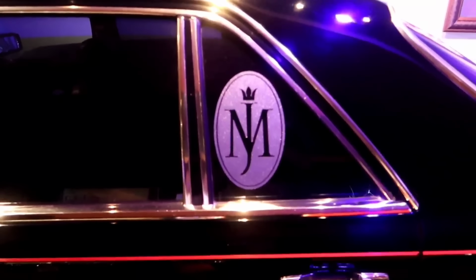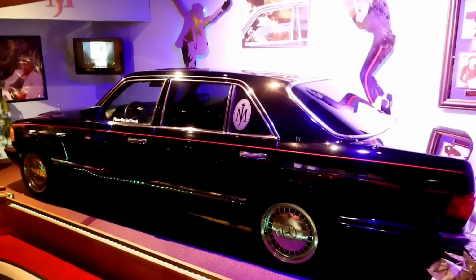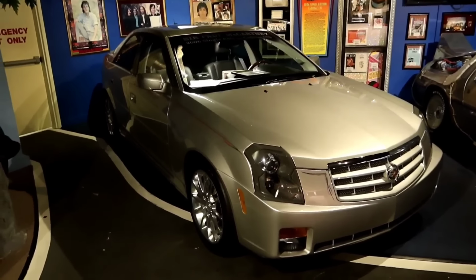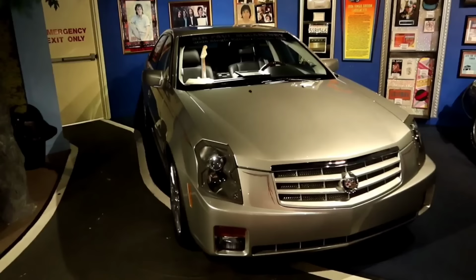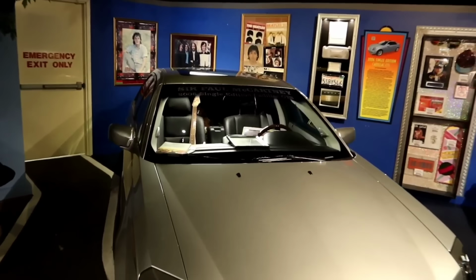There's his logo. Pretty cool car. Never seen a Michael Jackson car before. Now I was looking at this and I said, wait a minute, what movie car is this? And then the more I looked at it, I go, oh, I understand why it's in here. It says right on the windshield why it's here.